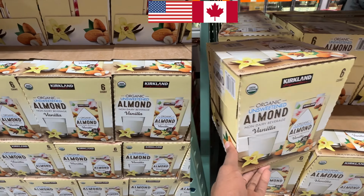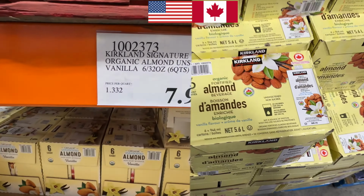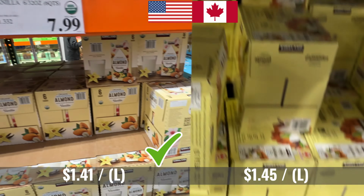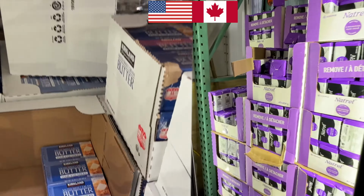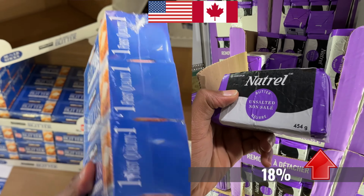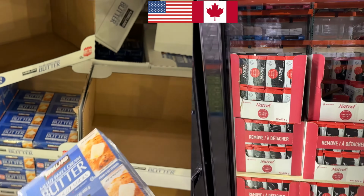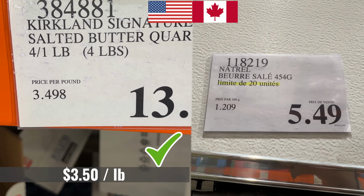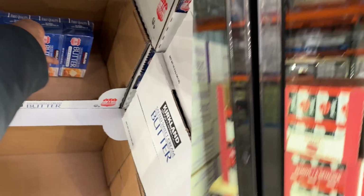Identical Kirkland brand almond milk was sold in both of the Costcos. However, the American variant was still slightly cheaper at $1.41 per liter versus $1.45 per liter in Canada. One stick of salted butter was almost 18% more expensive in Costco Canada compared to the Costco in the United States, with a unit price of $3.50 per pound in the US versus $4.12 per pound in Canada.